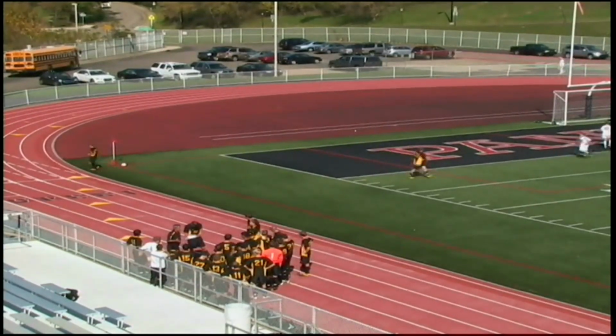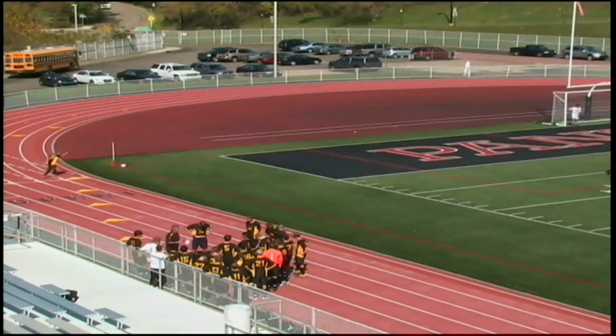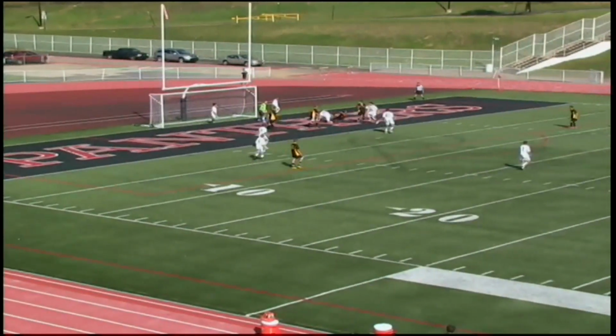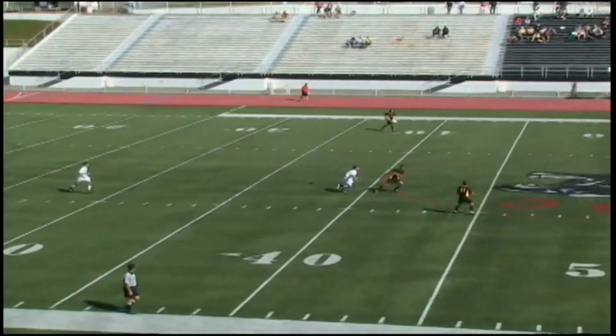Clock winding down in favor of the Panthers, 2-0 score. Corner kick left-footed. It'll be an outswing, I'm sorry. Services across. Found the header, but nobody got to the ball. Nice clear by Connor Kelly.